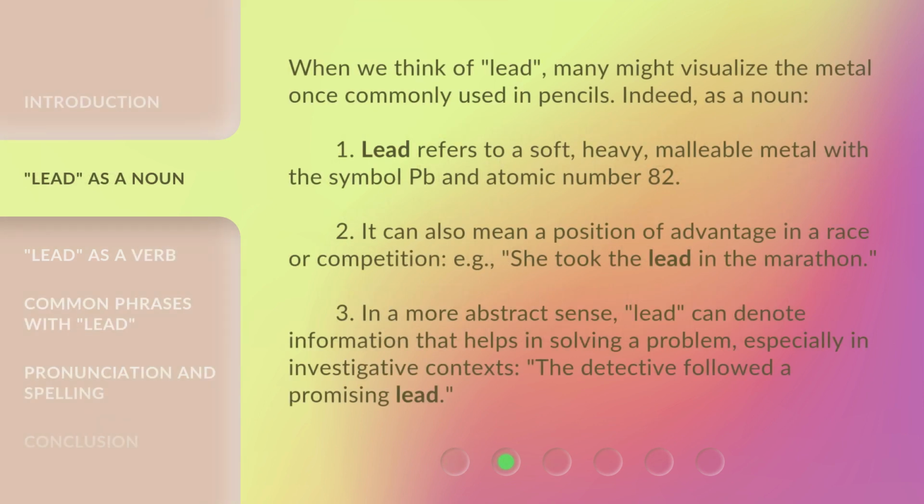When we think of lead, many might visualize the metal once commonly used in pencils. Indeed, as a noun, 1. Lead refers to a soft, heavy, malleable metal with the symbol Pb and atomic number 82. 2. It can also mean a position of advantage in a race or competition, e.g., she took the lead in the marathon. 3. In a more abstract sense, lead can denote information that helps in solving a problem, especially in investigative contexts. The detective followed a promising lead.